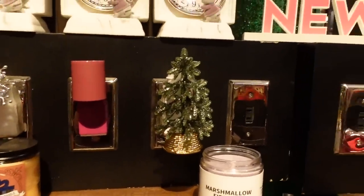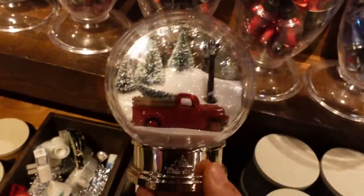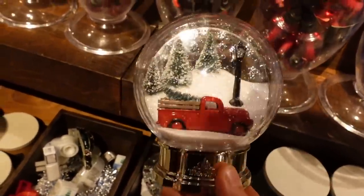Well, that's nice for the plug-in. Oh, this one's really nice for the plug-in. I would just plug that in. I don't think I'd even put the scent in.